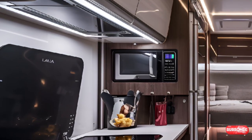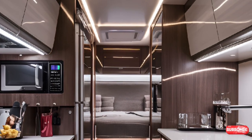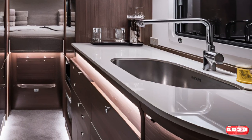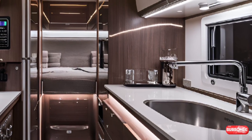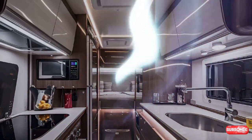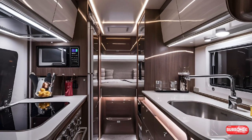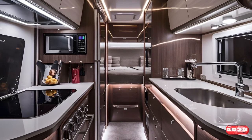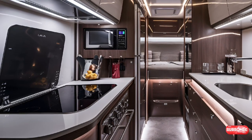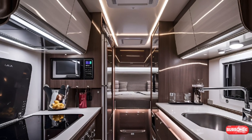Now to the heart of every home, the kitchen. And oh, what a kitchen it is! With sleek modern cabinetry, a stainless steel sink, high-end gas cooktop, microwave, and a refrigerator seamlessly built in, this kitchen is designed for gourmet experiences on the go. Whether you're making breakfast for two or a feast for four, the counter space and smart storage make cooking easy and enjoyable. Its elegance and efficiency, perfectly blended.